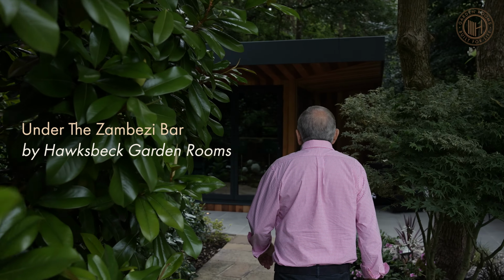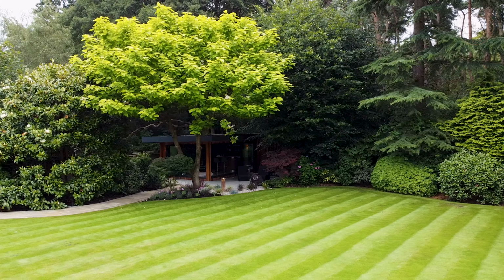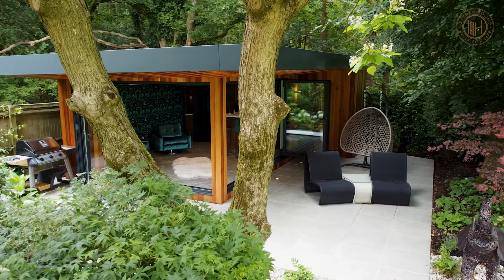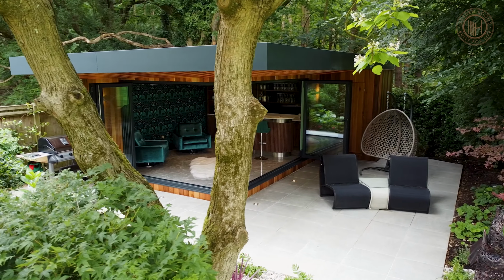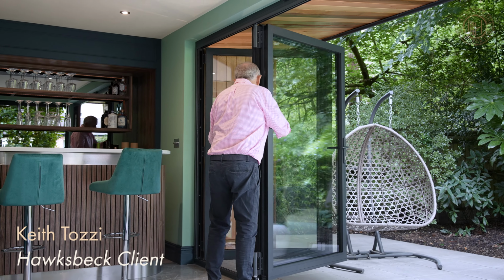We chose Hawksbeck garden rooms because we were looking for a bespoke supplier. I think the house is bespoke, so in building something in our garden, we wanted something that was also bespoke, and Hawksbeck provided that service. So we now have the opportunity to use a room away from the main house.